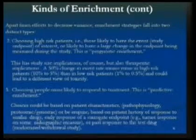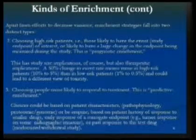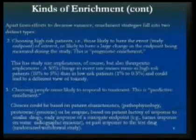The third kind of enrichment is choosing people more likely to respond, predictive enrichment, and there's a huge range of these things that are coming along, some of them related to pathophysiology, proteomic or genomic characteristics, but they could also be empiric, based on a patient's history of responding to similar drugs, or even using what's called a randomized withdrawal design, where you give everybody the drug, take the responders, and then take the drug away in a random way. If the population that responds is relatively small, 20% or something, and you don't know who responds and who doesn't, that can be a very efficient way to do a trial.